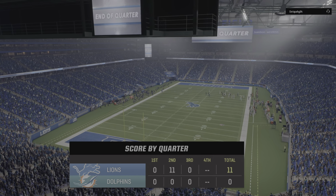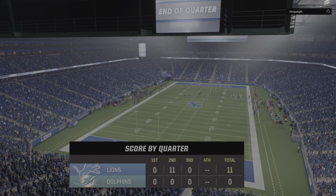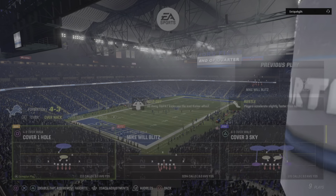3 quarters in the books. We'll return with more after this. This is the NFL, and it's on EA Sports.